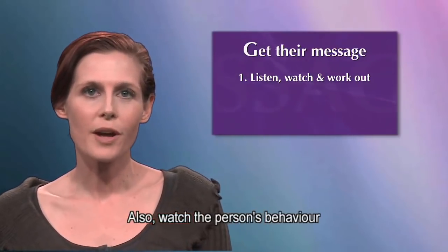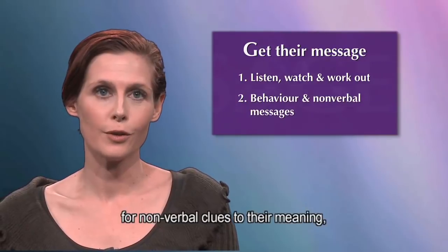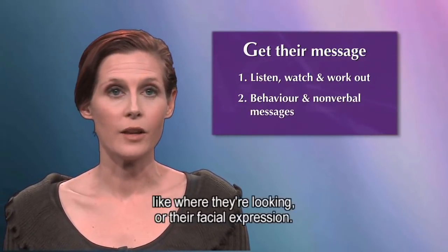Also, watch the person's behaviour for non-verbal clues to their meaning, like where they're looking or their facial expression. Birthday.